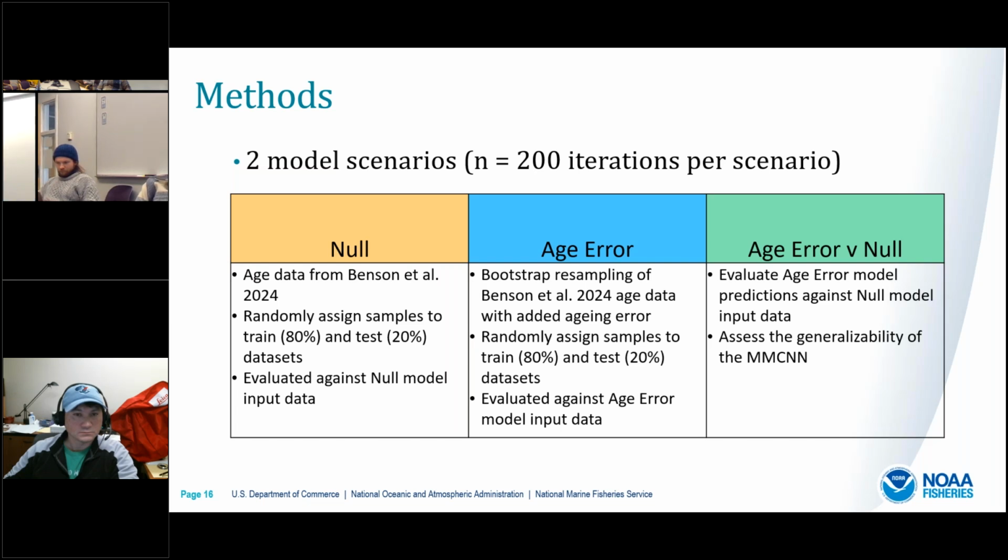And this is to look at how well the machine learning model generalizes. So we're essentially introducing noise into the calibration data, and how does that affect our individual predictions back to those original age estimates? And if the model is hypersensitive to noise, that can be really indicative of model overfitting. So this is just sort of a simple test of the generalizability of that machine learning model.